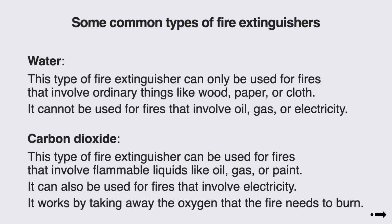Carbon dioxide. This type of fire extinguisher can be used for fires that involve flammable liquids like oil, gas, or paint. It can also be used for fires that involve electricity. It works by taking away the oxygen that the fire needs to burn.